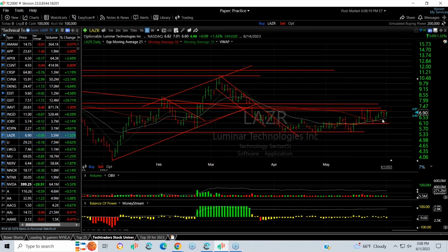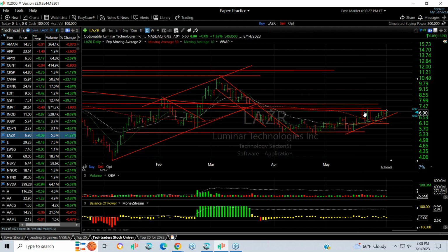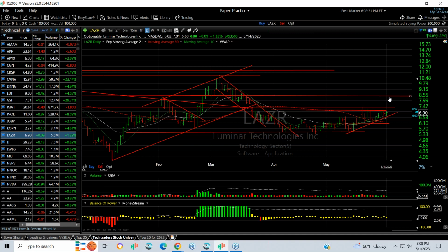LAZR, forming another wedge in this zone. It feels like it's going to pop out. Resistance and target is 7, or if we can get to 7.35, I would then look for a move that takes it up towards the 8.5 range and then 9.